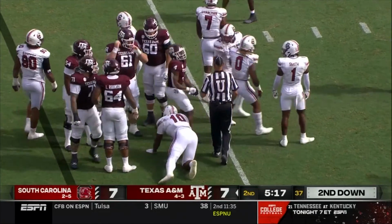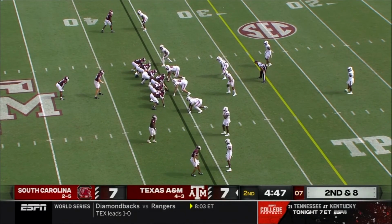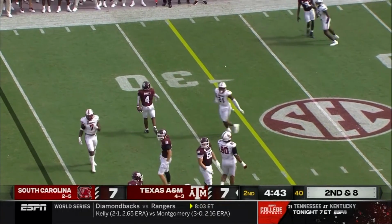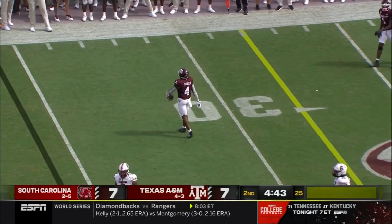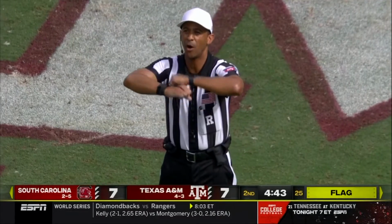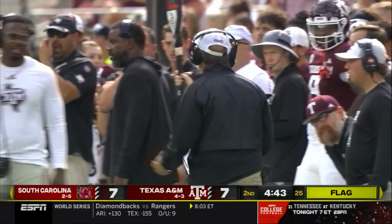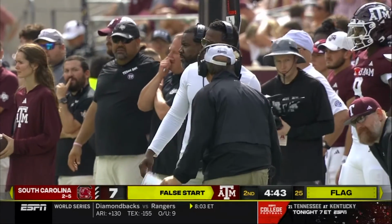Debo Williams and maybe single safety middle cover, just one safety in the middle of the field. At some point they got to get him going. And we have a flag down prior to the play. False start. Offense, number 3. 5-yard penalty. 2nd down.